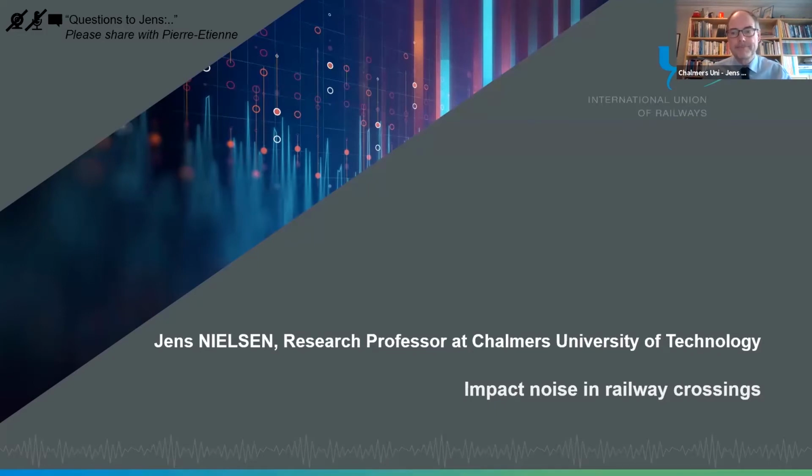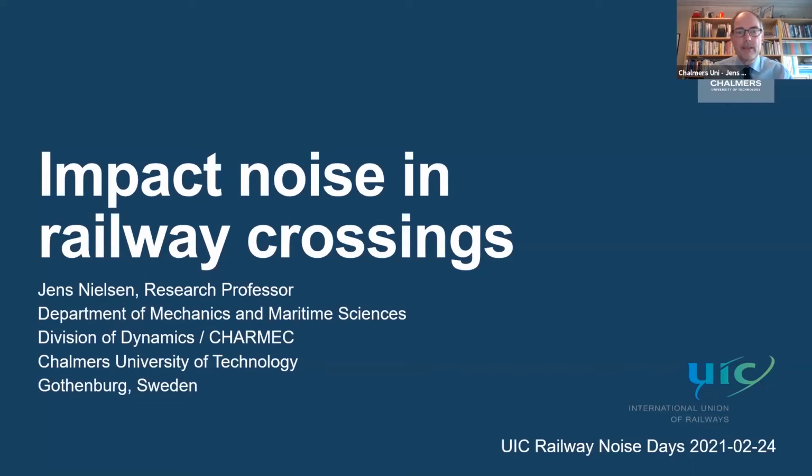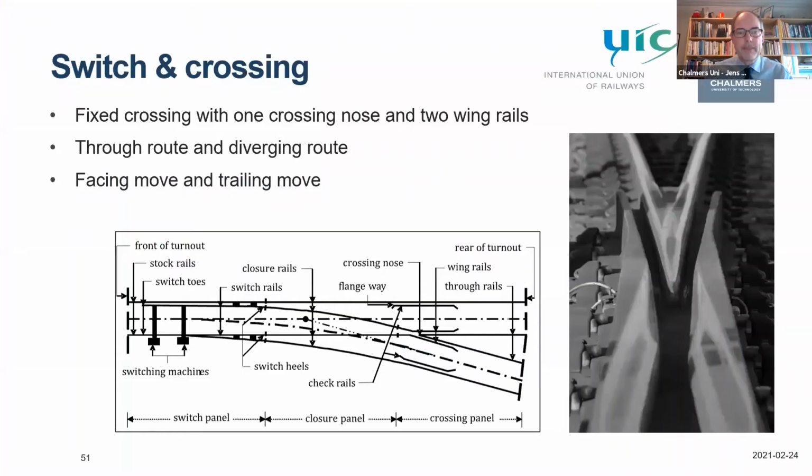Next slide, please. This figure illustrates an overview of the different rails in a turnout. Unfortunately, I don't have a pointer, so I cannot show the different details, but the crossing panel allows for wheels to travel along the two intersecting routes, in the through route and in the diverging route.